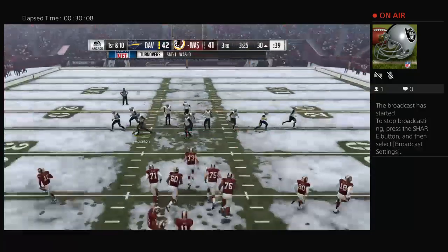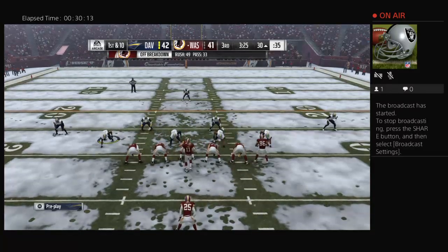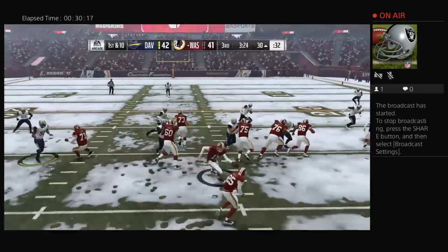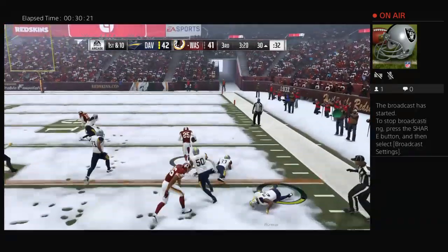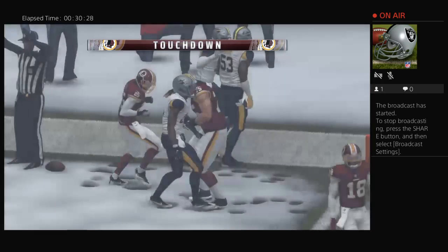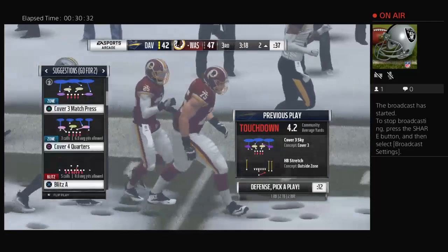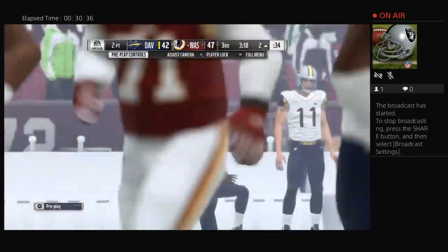So 1st and 10 for the Redskins offense as they get ready. On the ground, it's Thompson. And he takes it in. Touchdown, Washington. Chris Thompson, his 2nd touchdown of the afternoon. And the Redskins are able to strike for 6.